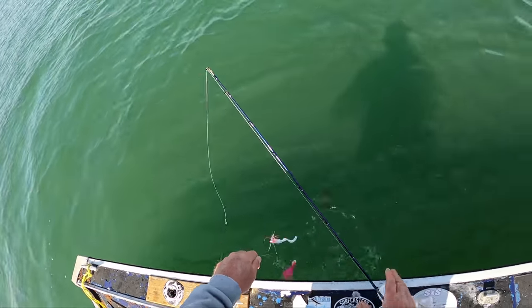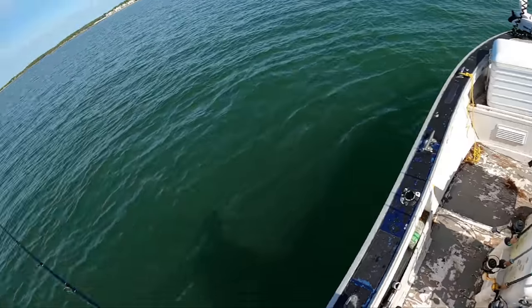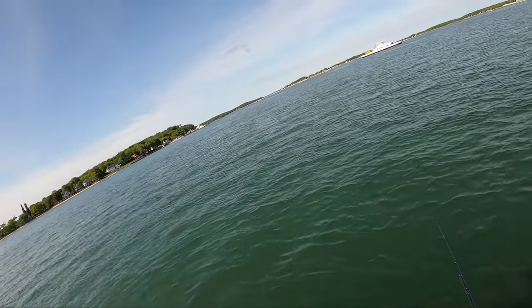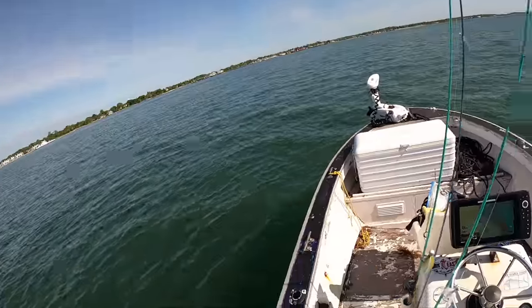Yeah, so a feature of this trip, the sea robins and porgies are hammering the Gulp and getting a lot of chopped up grubs. Yeah, so this is Eastern Long Island. I often forget to mention that.